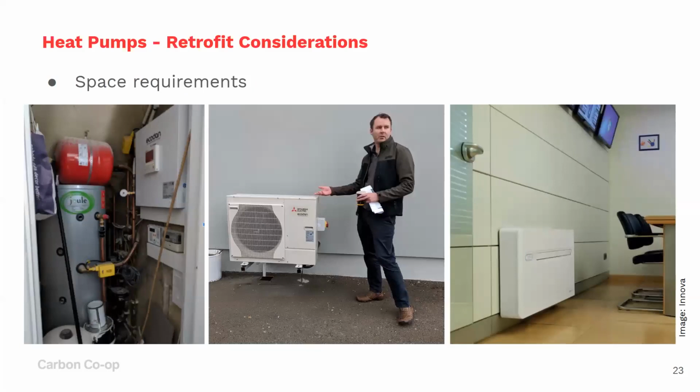They do take up a bit of space. There can be issues with conservation areas. They're not massive. The one on the left there is showing a condenser side going into an immersion tank, which is not necessarily required. You can get equivalents of combi boilers, heat pumps that directly heat the water coming into your house. They're not as efficient, inevitably, because you're trying to get a bigger temperature lift out of it, so that's going to be more energy intensive. So it's a really good pairing to have it with a hot water tank.